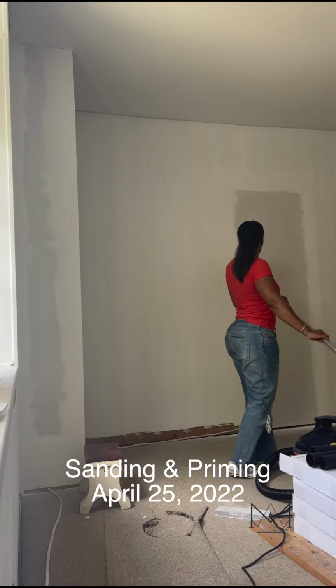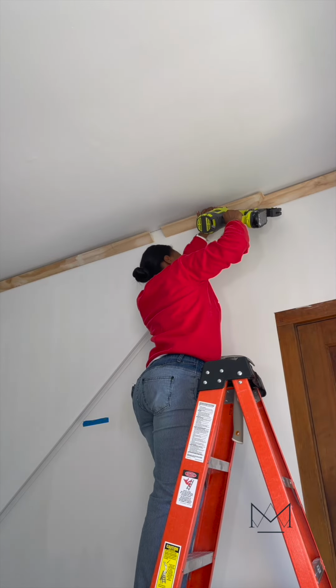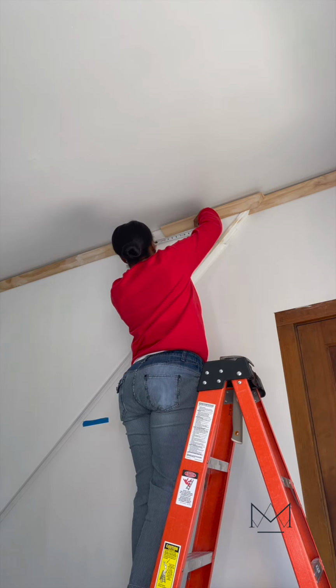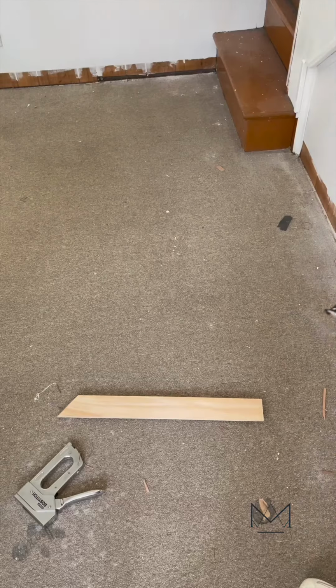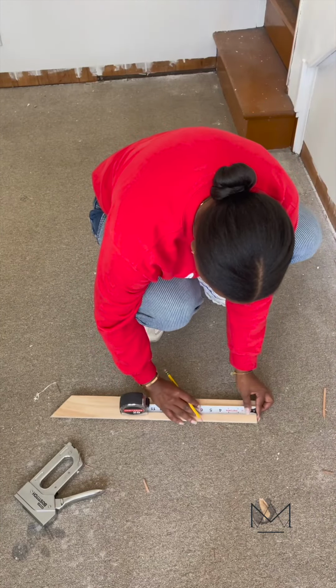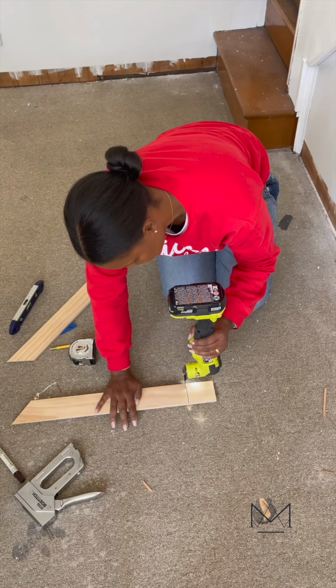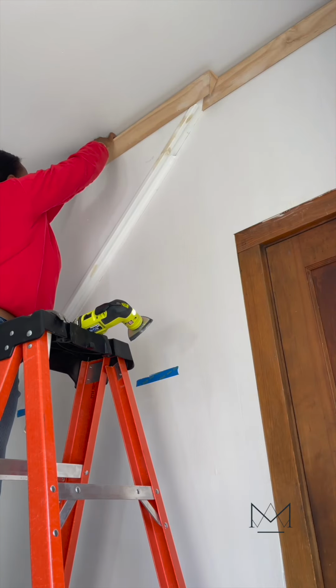I think that looks so much better. And it does, okay? Because we are not doing all this work to have holes showing up on the ceilings, okay? Y'all, I have the minimum tools, okay? I am doing this with a multi-tool. I cut that piece down with a multi-tool.